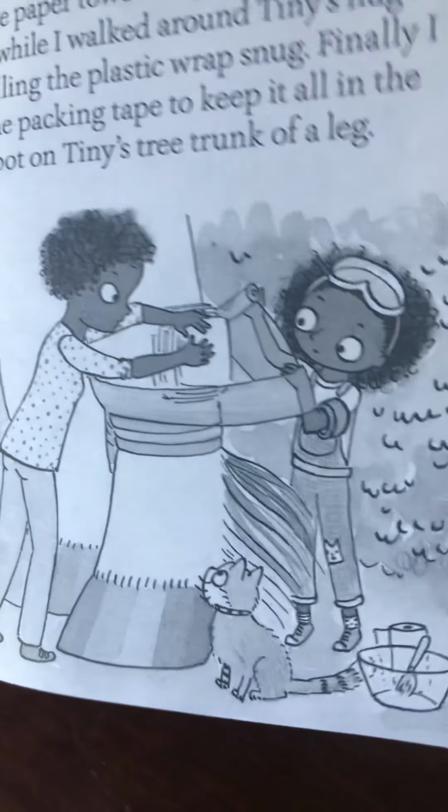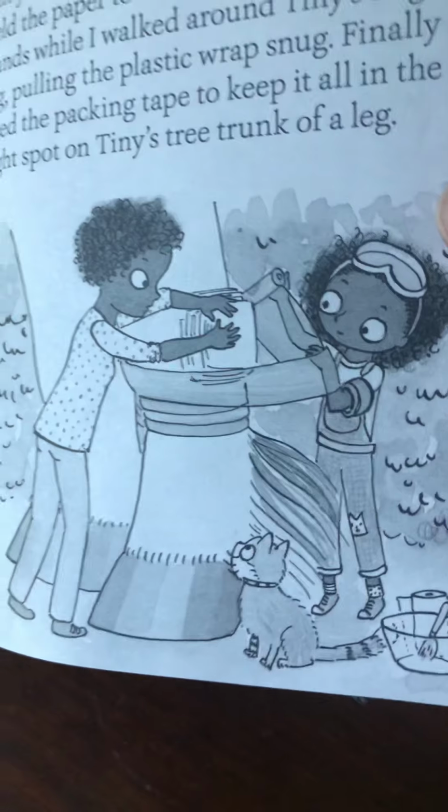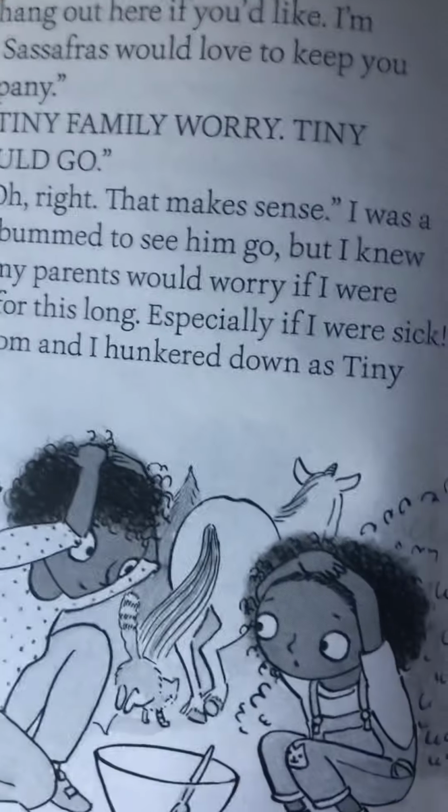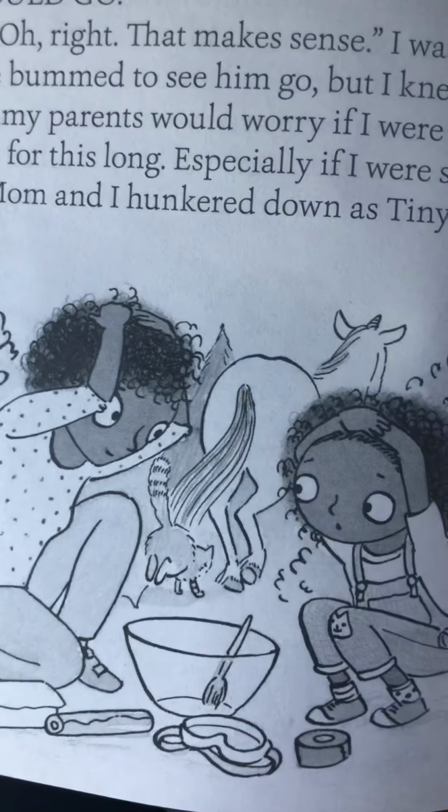I know it's pretty big, isn't it? Look how big his leg is compared to Zoe and her mom. Oh, what do you see happening?